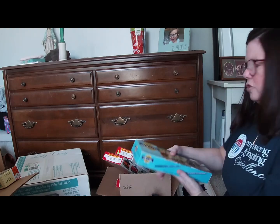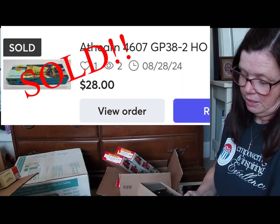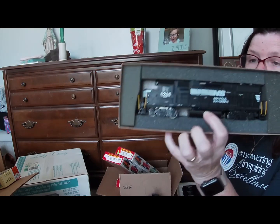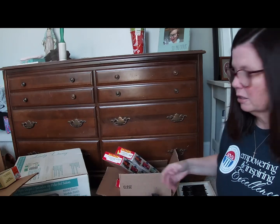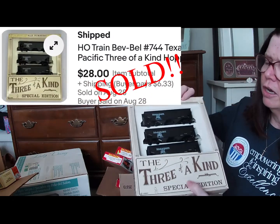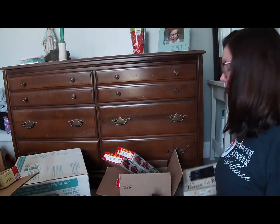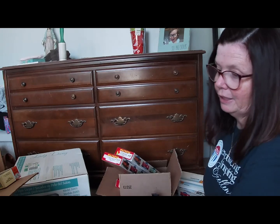These seem to be doing the best. This is also an Athearn, but this is an engine. I should have looked for more engines. I didn't know any better. Next time I'll know. Okay, the engines do a lot better than just the cars that they drag behind. And then this one, I feel like I saw comps around the $30 mark for the 3 of these. And again, I only paid $1 per box, per car. So really, I definitely got, I don't know, maybe 40 of them.